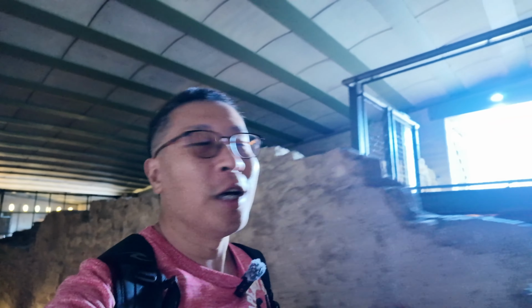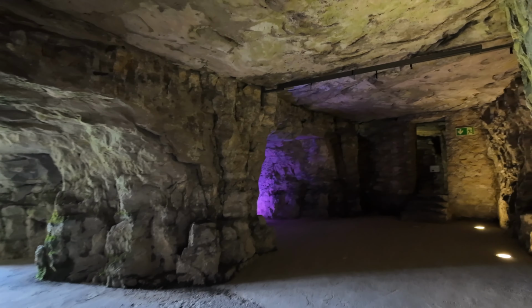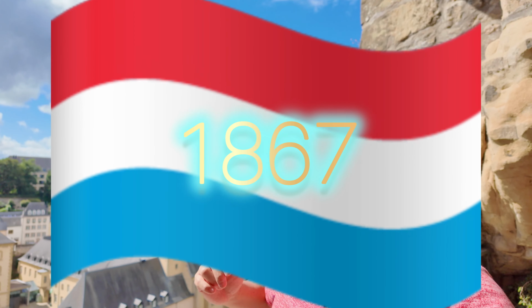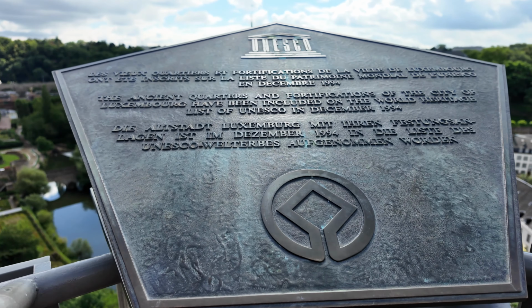Over the years, different rulers, including the Spanish, French, and Austrians, took control of the casemates, each expanding and reinforcing the fortifications. Under Austrian rule, it was transformed into an intricate labyrinth of casemates, which has housed everything from garrisons to bakeries and even slaughterhouses. In 1867, the Treaty of London mandated the dismantling of many of Luxembourg's defenses. Despite that, the Bock Casemates survived. Today, they are a UNESCO World Heritage Site and a major tourist attraction, offering visitors a glimpse into the city's strategic military past.